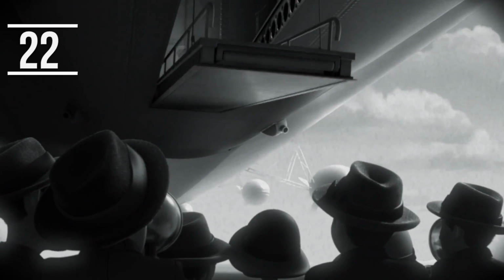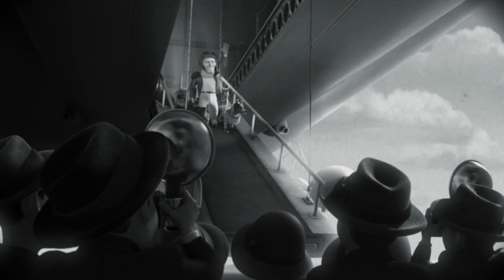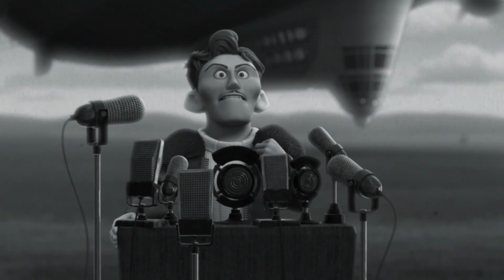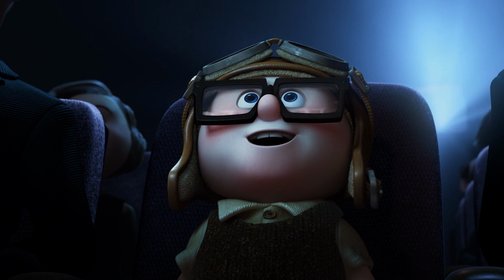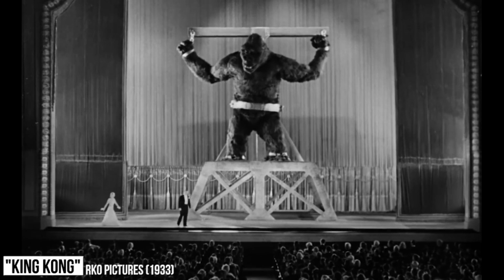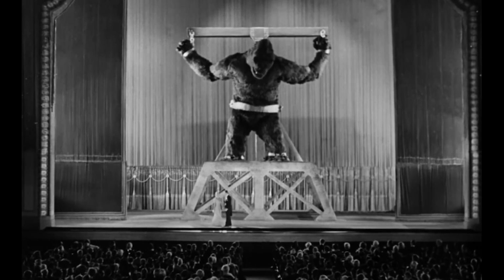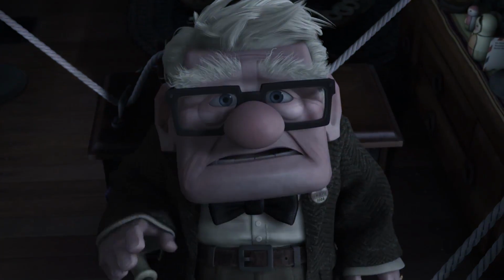The second scene recreated in Up is from the original King Kong when we first meet the antagonist Charles F. Muntz. Muntz was a great world traveler in the 1930s who Carl and Ellie revered, and we see him being watched on screen by 9-year-old Carl at the movie theater. Muntz is presenting his latest find, a 13-foot bird skeleton, to an audience of people. This scene is visually exactly the same as the first reveal of King Kong for the 1933 black and white film.